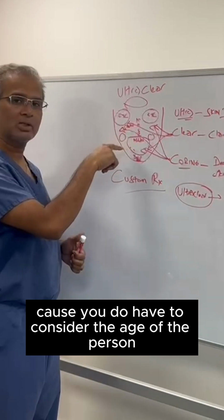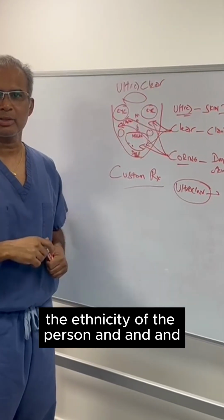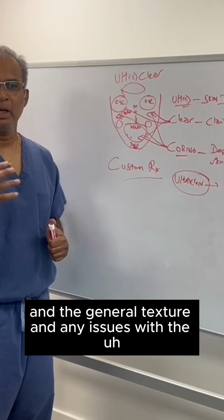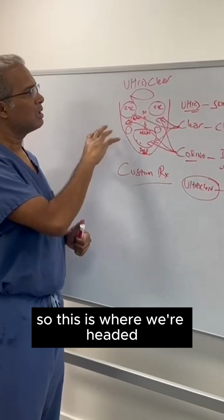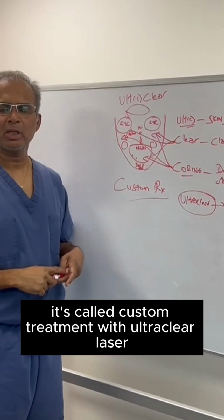Because you do have to consider the age of the person, the skin tone of the person, the ethnicity of the person, and the general texture and any issues with any type of acne and things like that. So this is where we're headed, and it's called custom treatment with UltraClear Laser.